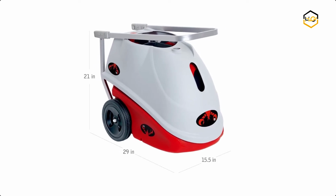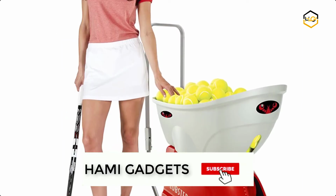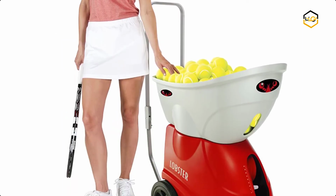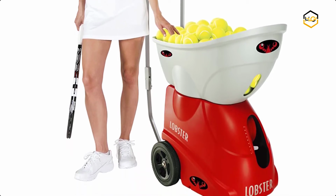Weighing only 42 pounds, the Elite 2 is easy to load into your vehicle and unload. The durable Elite 2 challenges tennis players of all levels. Lobster Sports has designed the Elite 2 with a long-lasting, high-capacity battery.